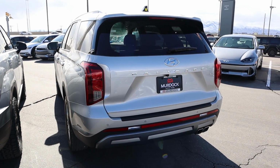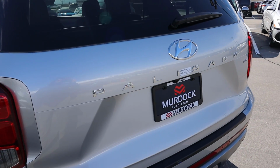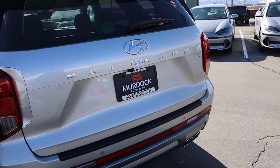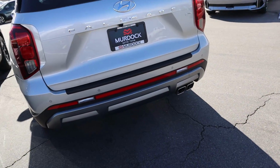When it comes to rear design with the Palisade, really cool looking taillights. You can see the Palisade logo there across the H-Track badge. Parking sensors here at the bottom. Look at the double exhaust tip setup as well.